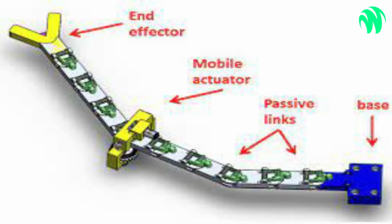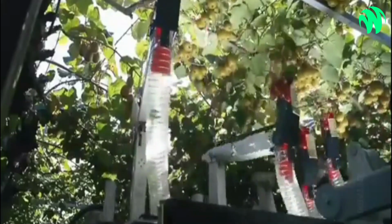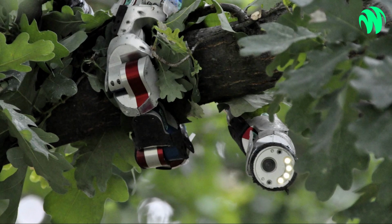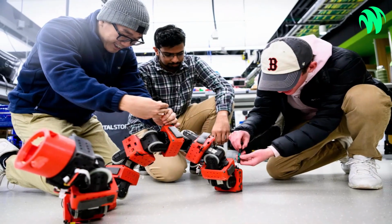Maser is designed to do tasks such as agriculture, picking fruit, search and rescue, and repairing, docking, or refueling satellites in orbit as part of ABC, the Agricultural, Biological, and Cognitive Robotics Initiative.